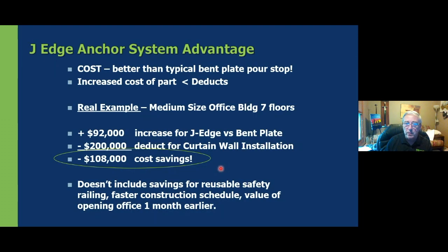One of the major advantages, though, is the cost associated with J-edge anchor system. Ultimately, the increased cost of the part at this point is less than the deducts associated with all of the field welding that needs to take place to the traditional bent plate pour stop. So in this case, it's a real example of a 7-story office building, and they actually ran out this estimate to where there was a $200 credit deduct just for the curtain wall installation for all of the field welding that they would have to do, and that equaled a savings of $108,000 for the overall cost of the project. This doesn't include savings for the reusable safety railing, faster construction schedule, or the value of opening the office 1 month earlier.